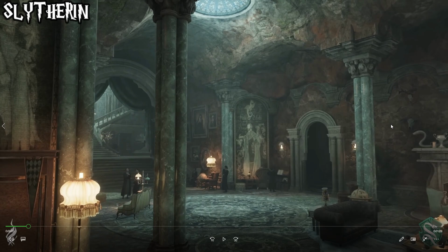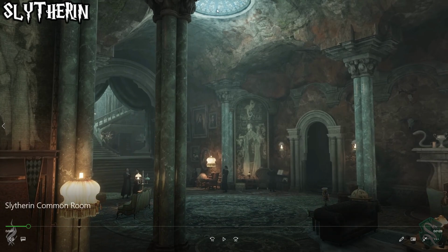We do see it a little bit in the second film, but in there it's mostly just black with like green decor. This looks very different from what we saw in the films, quite a bit brighter. They probably didn't want it to be too dark and disgusting just because quite a few players are going to be Slytherins. So you can see we've got a skylight there letting in some natural light. I wonder if that's somewhere on the grounds or if that's also under the Black Lake.